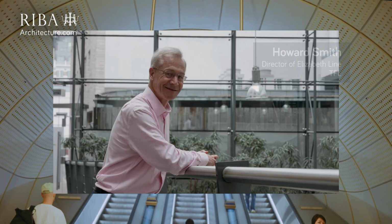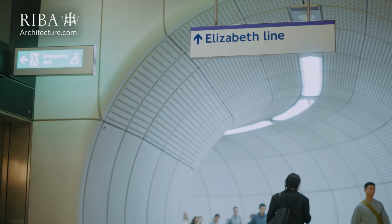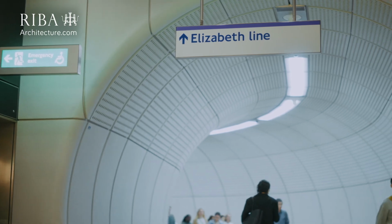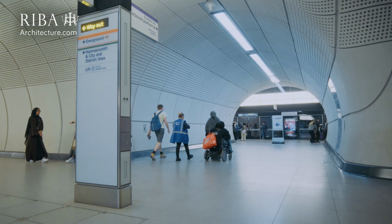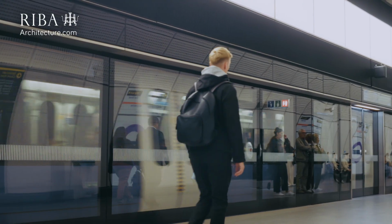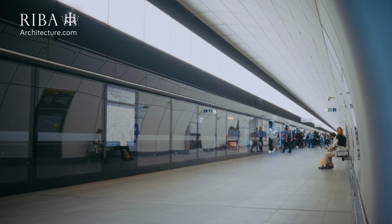The architecture of the Elizabeth Line plays its part in actually improving access to the city. Stations are fully accessible to those with mobility impairments. They're also quite calm, ordered environments, which is really important to certain groups of people who want to travel in London and find the traditional underground environment actually quite intimidating.